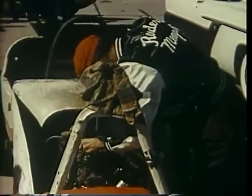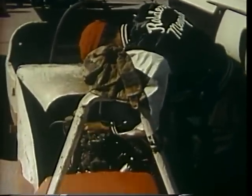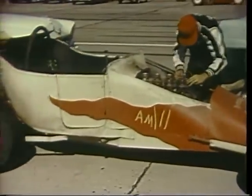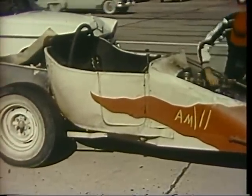I picked out three cars of special interest that are not in the dragster class. This is the first Tennessee Boll Weevil built by Ray Godman. Ray has run at every Nationals meet since, and we'll see his latest car later in the film. There's quite a difference.